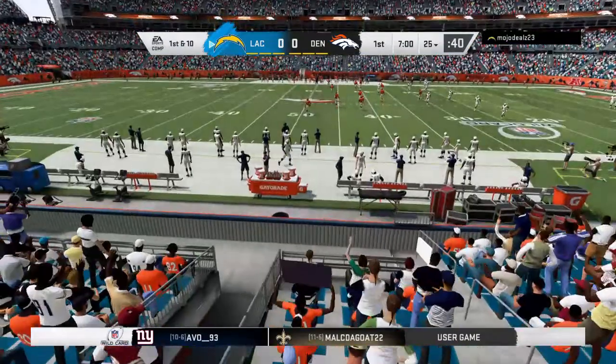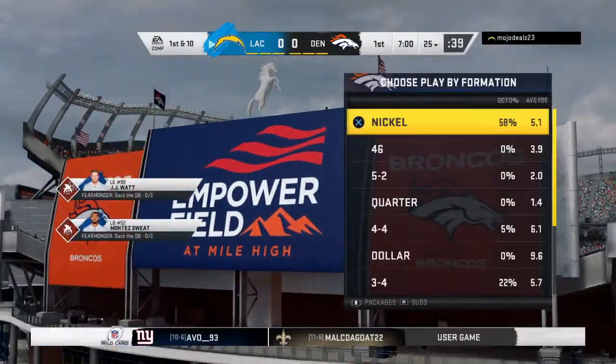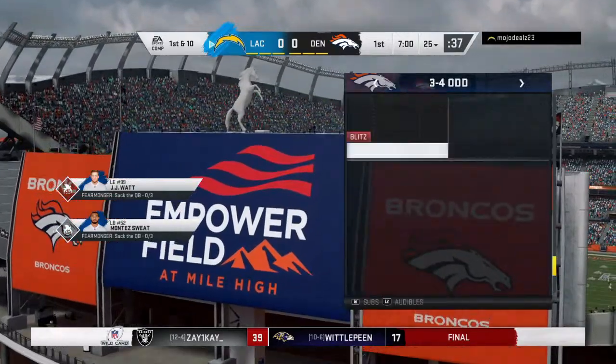And you combine a big leg with the mile-high air, there's the outcome. This will sail out of the end zone for a touchback.